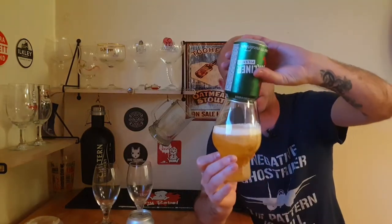So let's crack open the Berliner Pilsner. And what a glorious day it's been weather-wise, isn't it, today? Certainly has down my way. Lovely and hot. So in goes the Berliner Pilsner.